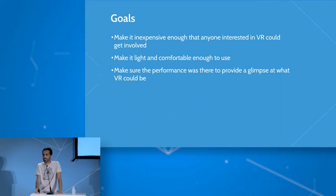And for that, we needed help from all of you, which required us to take the risk and build a product really, really quickly. And in doing so, we accepted some glaring flaws in functionality, but we also identified some key pieces of the product that we really couldn't compromise on. Stuff like making it inexpensive enough that anyone who was interested in virtual reality could go ahead and back the Kickstarter and get the kit and start playing with VR.